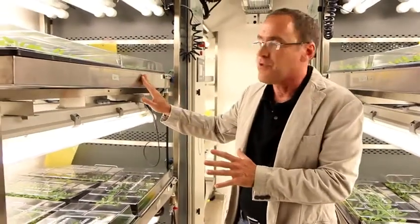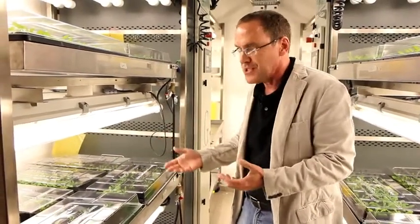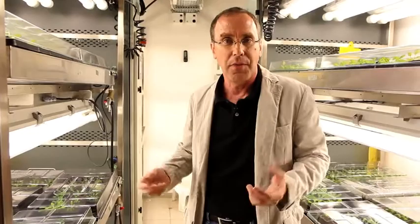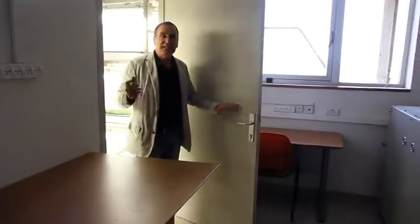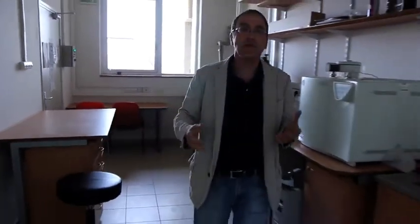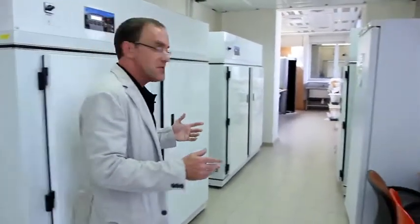What's great about these rooms is that we don't have to do anything to take care of the plants. These are automatically watered, automatically fertilized, and we can just check on them once every few days to make sure they're growing, and then come back and take the plants to our lab to do the various genetic or molecular work that we do on them. So these rooms are great for propagating hundreds of different Arabidopsis strains, for growing them to seeds, and for certain biochemical studies. But for exact environmental conditions that simulate changes in the environment, we use these very advanced growth chambers.